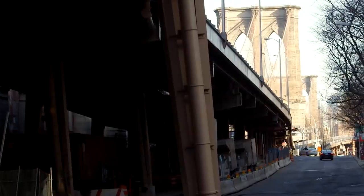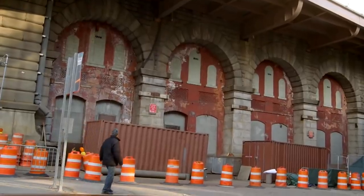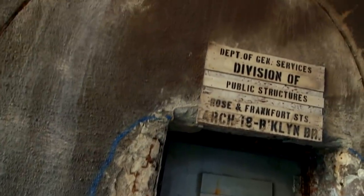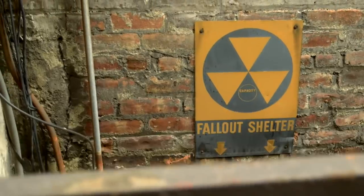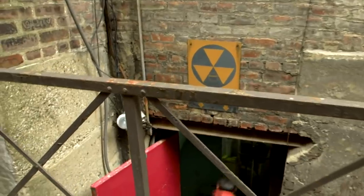Somewhere deep in the Manhattan anchorage of the Brooklyn Bridge, they stumbled into what seemed to be a Cold War-era bunker or fallout shelter. It was a hidden room filled with blankets, water, a shock prevention drug called dextrin, and 350,000 crackers. Based on the dates stamped on the various supplies, which were 1957 and 1962, this hidden room under the bridge seemed to be from the Cold War era.